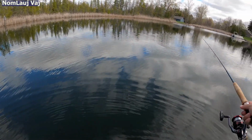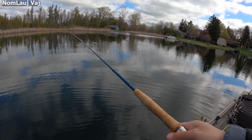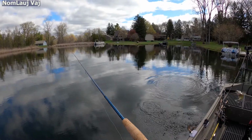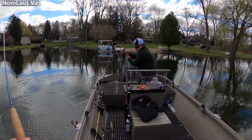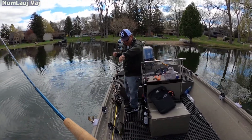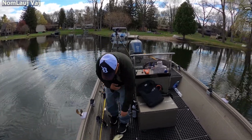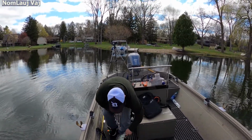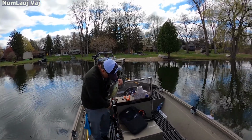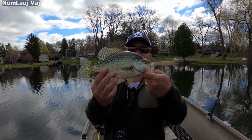If you start catching them in the middle, I'm gonna have to use them. That is a keeper. Oh yeah, that's a keeper. Oh yo! That's it. That's a nice one. Bang! Right there. There it is. There you go.